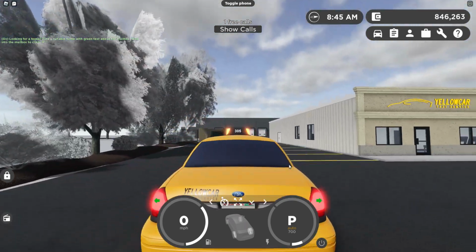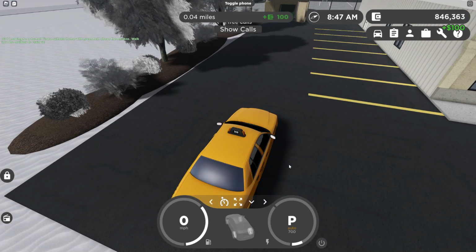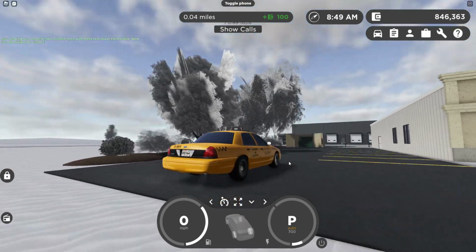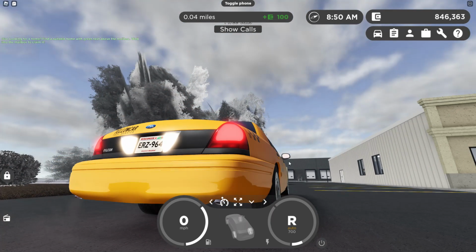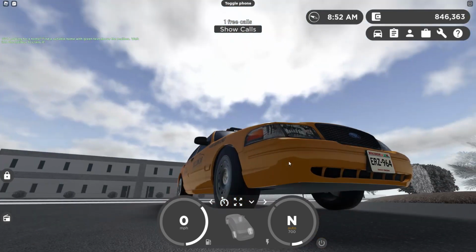I think this is this, maybe. I don't know. That's cool. That's really cool. Reverse lights are fine. Oh, they're over there. That actually just sneak attacked me. I wasn't really paying attention.